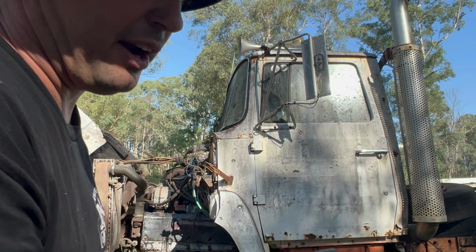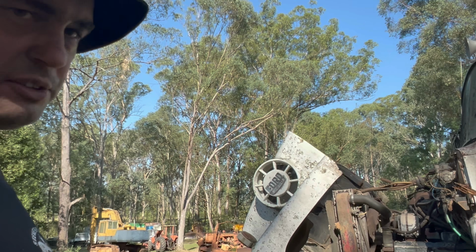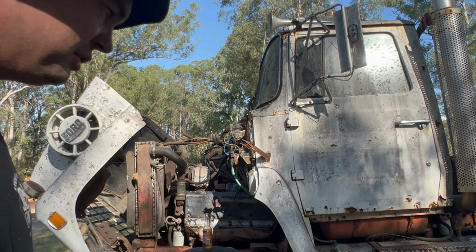It started easy because we wound it over off camera just to make sure the batteries were still okay, because one dragged down a bit, so we swapped it and it started to fire then, so we left it. That's why it started so easy.